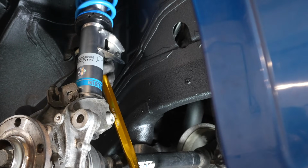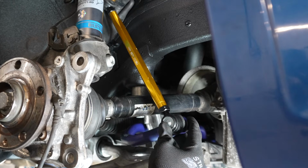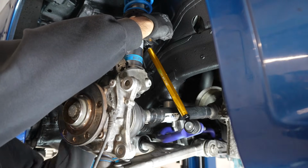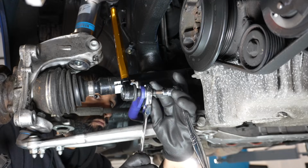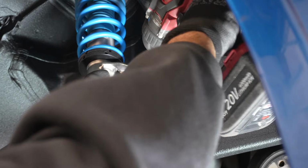Top half goes there, and then we'll go with the outer setting, which is a softer one. I'm going to set the rear to the stiffer setting because I think that balance might work well. That's tight. Now at this point we were in the final stages.